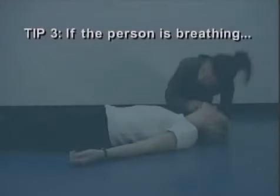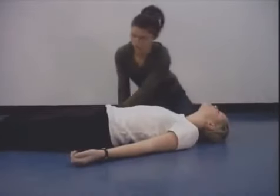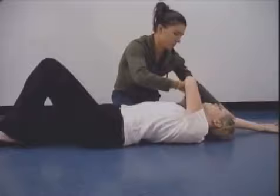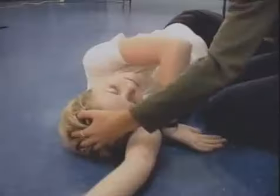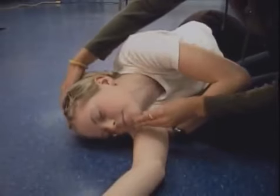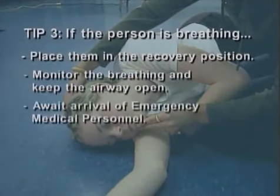Tip 3. If the person is breathing, place them in the recovery position. Take the arm closest to you and lift it above their head. Grab their leg and their other arm and bring them gently to their side. Once they're on their side, monitor the breathing and keep the airway open, and await arrival of emergency medical personnel.